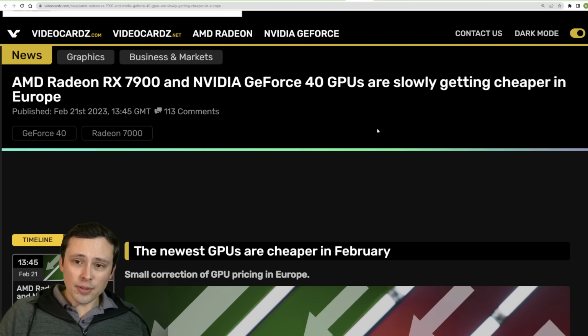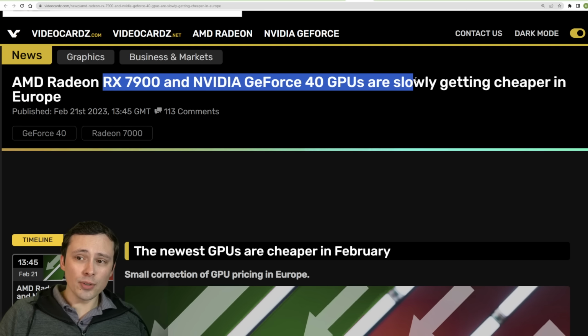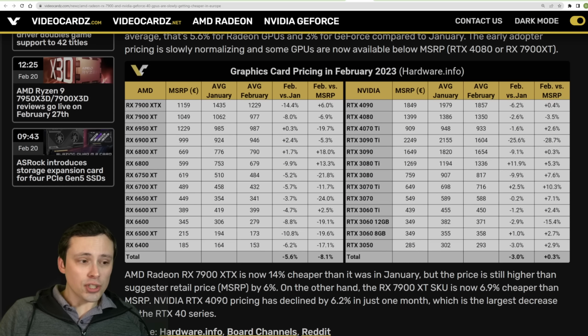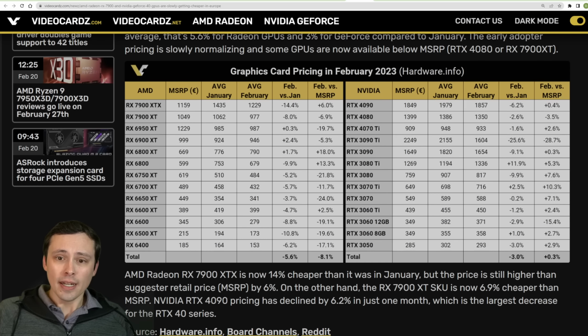Also in GPU news, we're seeing reports from videocards.com that Radeon 7900 and RTX 40 GPUs are slowly getting a little bit cheaper in Europe. And they've got a chart here to back it up, where you can see that overall, February versus January, they're seeing AMD's GPU pricing, which you can see model by model here, going down 5.6%. And price versus MSRP is down at minus 8.1% now.